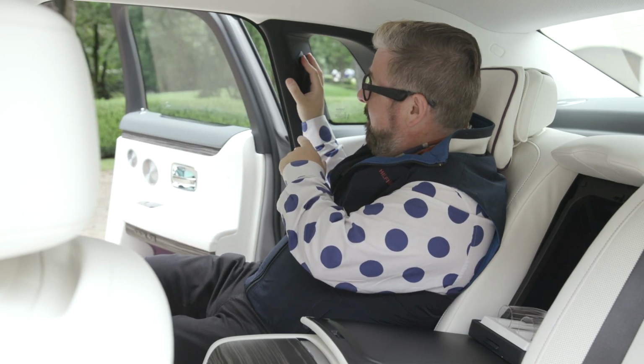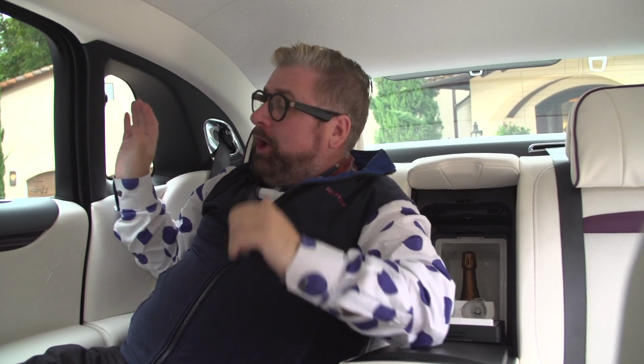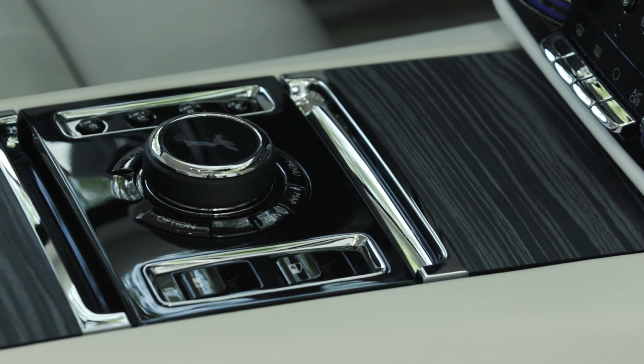I could spend hours on the inside of this vehicle talking about how beautiful it is and all the hand-built features. Starlight headliner, which actually has shooting stars in it as well. Doors closed from a button on the side here, so you don't have to be ungentlemanly or unladylike and lean forward as well. Champagne fridge in the back. A lot of open pore wood here. This is post-opulent luxury, so it's very finite.